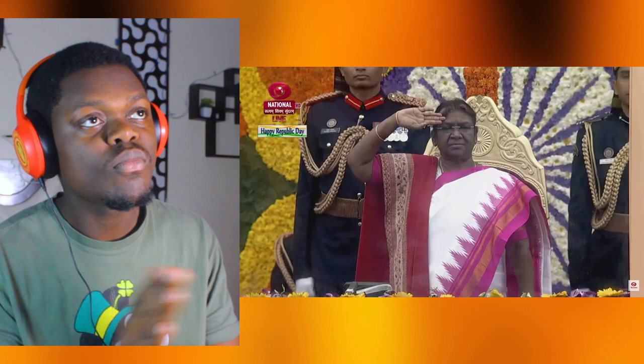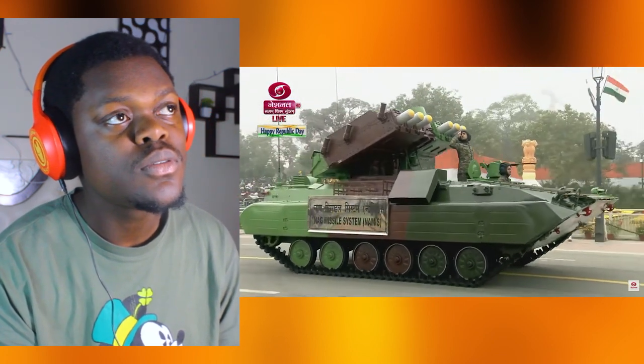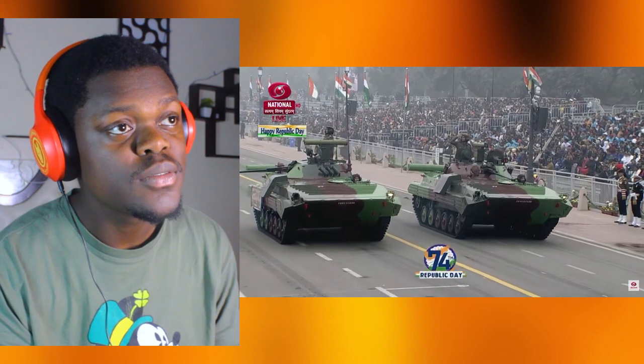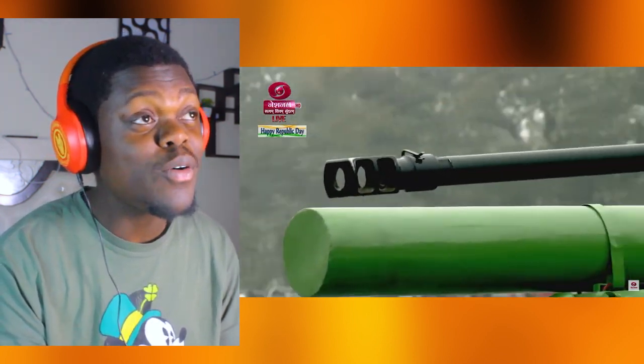And following them, we have the Nag missile system of the 17 Mechanized Infantry Regiment led by Lieutenant Siddharth Tyagi. These young guys are getting big positions in the Indian army. Its crewless turret is capable of firing 6 Nag anti-tank guided missiles. Wow. 17 Mech, Har Maidan Fateh is the motto of the regiment. Now approaching the saluting base, the BMP 2 of the Mechanized Infantry Regimental Center, led by Captain Arjun Sidhu of the 6th Battalion Mechanized Infantry Regiment. High mobility, lethal weapon system, night fighting capability. The motto of the regiment, valor and faith. Wow, it sounds so cool and so powerful.